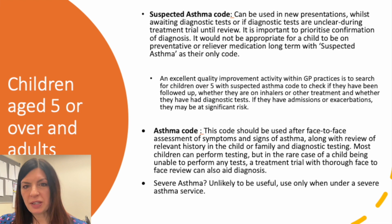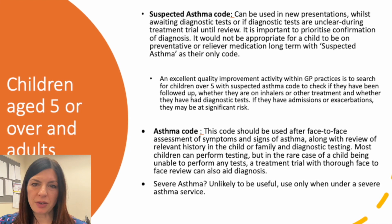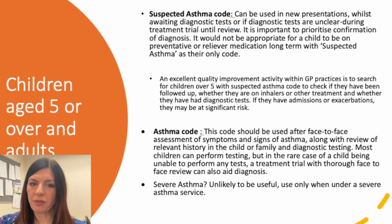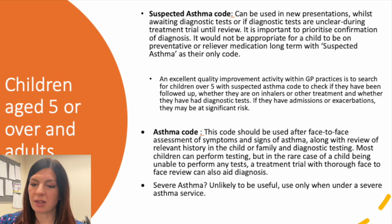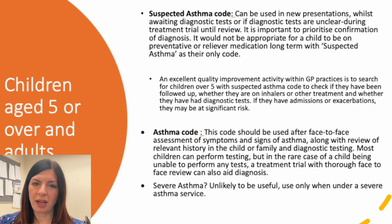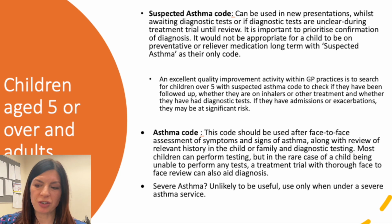Is there a role for a severe asthma code? Possibly, but it's unlikely to be useful. I understand from adult colleagues that if we are searching for adults with severe asthma, then that search will be done on medications rather than diagnosis. I would certainly say as a primary care doctor that I would only enter that code onto the record if severe asthma had been diagnosed by secondary or tertiary care, or if they were under a severe asthma service, for instance.